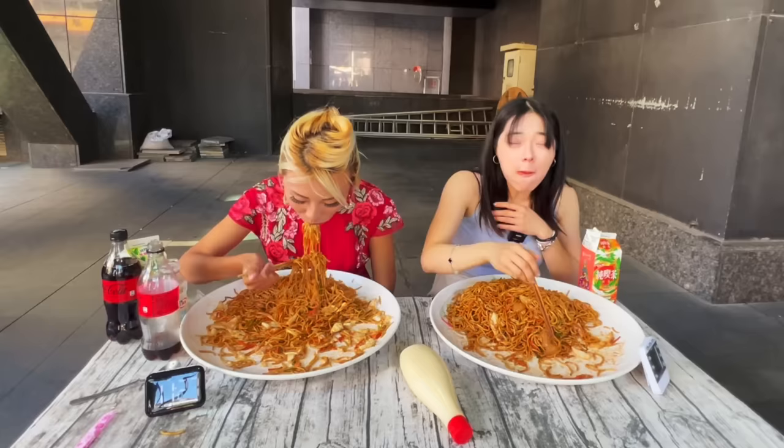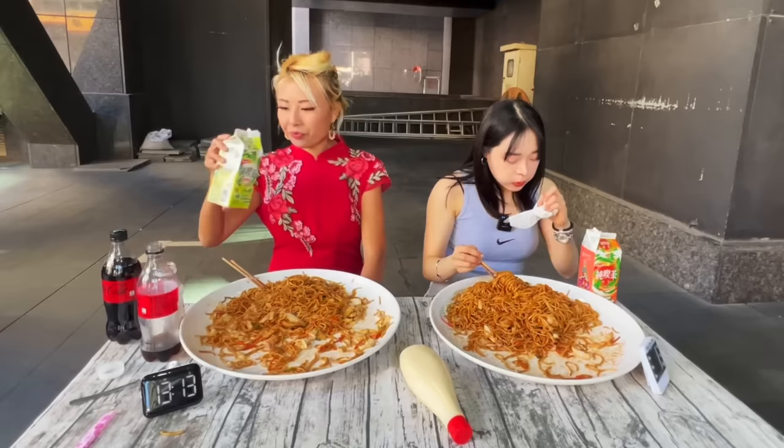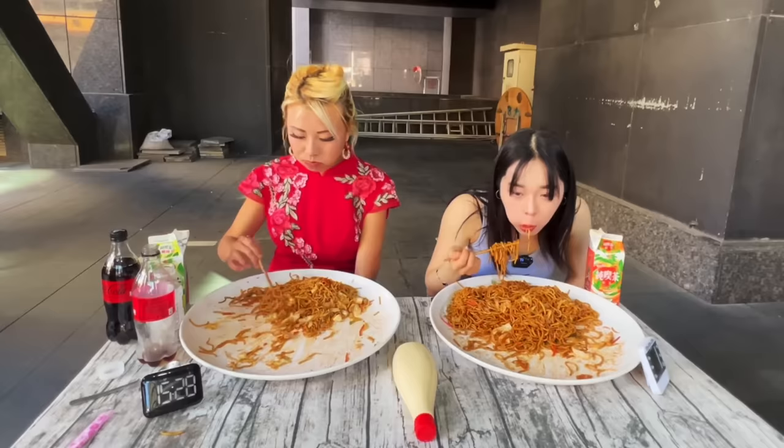Also in the middle here, you can see I asked to unzip the back of my dress because it was very tight. I had to open that up to get that space. And after I unzipped my dress, I feel like I had a second stomach. I'm not even joking. All the noodles just flowed through me. I was like, all right, I can keep eating, because this actually ended up being very heavy in the middle.